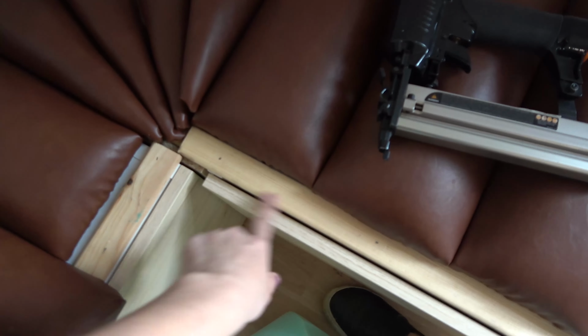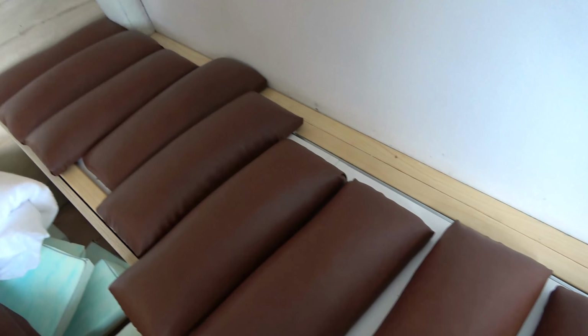Guys, I literally don't even know where to start. I think I just have to take you inside and show you what I'm working with. We decided to change up the bench and bump it off the wall, and I thought it wasn't gonna mess up anything. Luckily I don't have to redo the whole seat cushions, but I have to redo a lot of them.